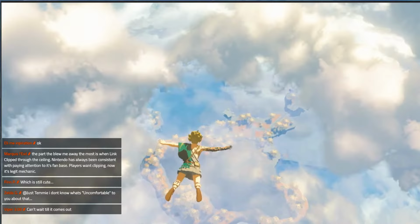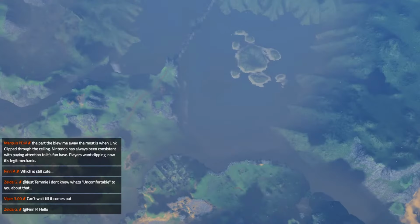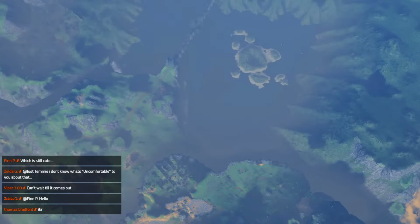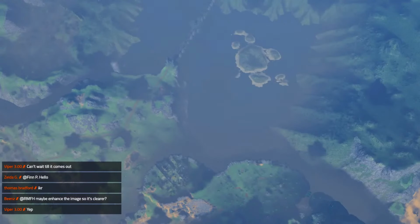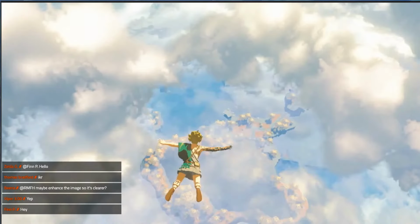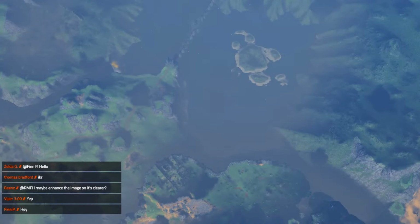Right, I can't wait till it comes out either. This game just looks incredible. But yeah, if we flip back to Breath of the Wild, I think that could be the location we're looking at there. I don't know. This one's really speculative, like I said. Could definitely be that location.